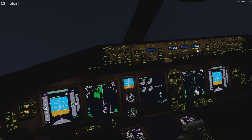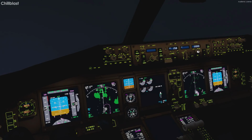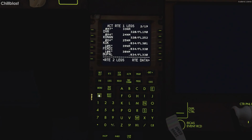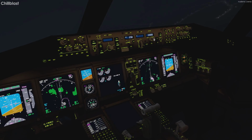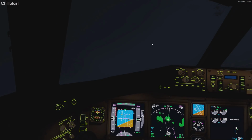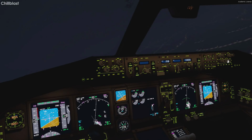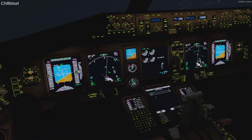And I am going to put this back onto auto, 330, and I'm going to go to the legs page, and we have quite a few restrictions. I think we've got 4 there, so I'm going to clear off all 4, like so. That means we can climb straight up to 330. No restrictions, because we're not on ATC, not online, which is nice. Zoom out of it. Flaps are coming up. Open up the checklist, ready for the after takeoff checklist.